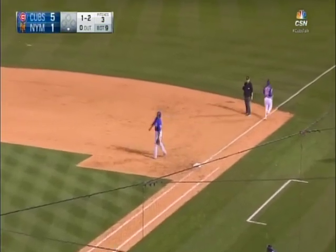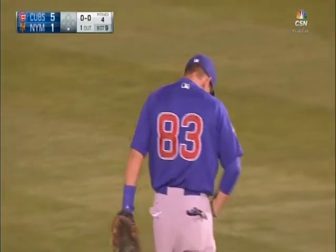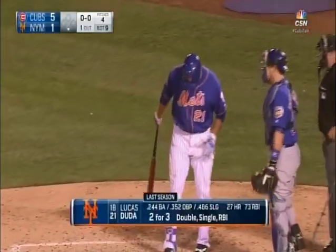Deflection. He'll get the second assist as a result. Now Duda. The last time the Mets won a game was St. Patrick's Day.